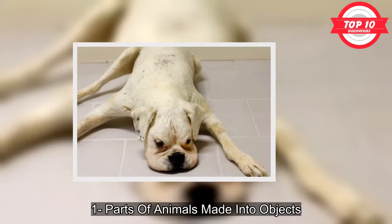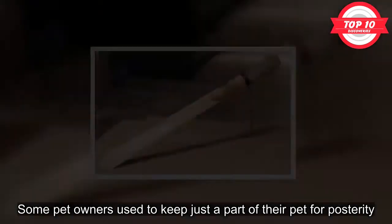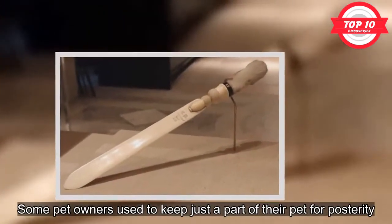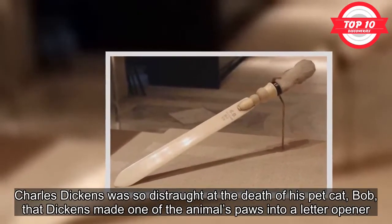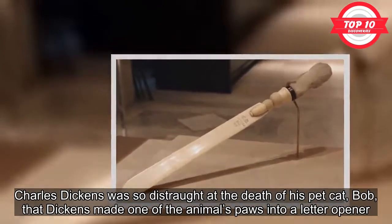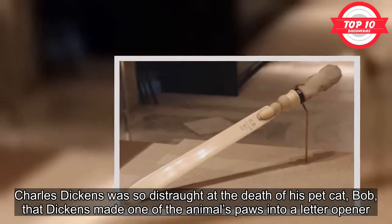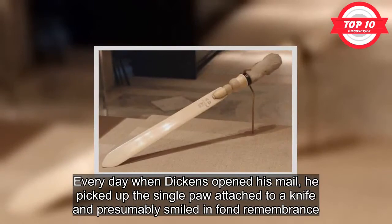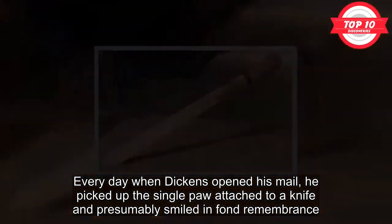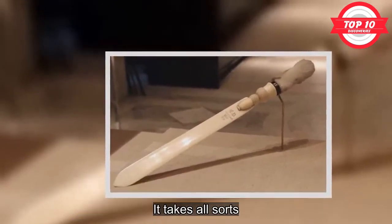1. Parts of animals made into objects. Some pet owners used to keep just a part of their pet for posterity. Charles Dickens was so distraught at the death of his pet cat, Bob, that Dickens made one of the animal's paws into a letter opener. Every day when Dickens opened his mail, he picked up the single paw attached to a knife and presumably smiled in fond remembrance. It takes all sorts.